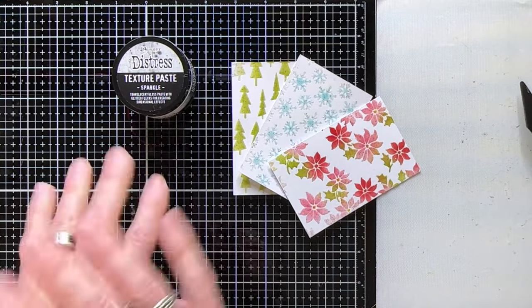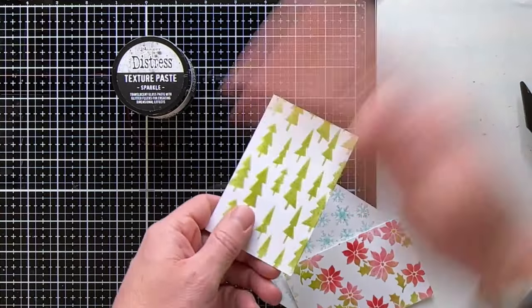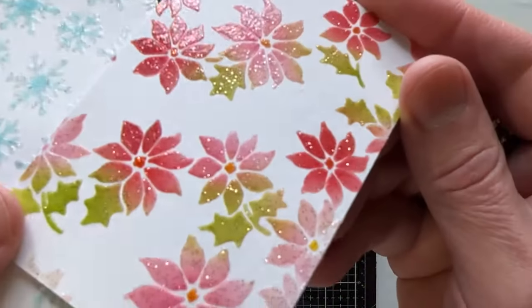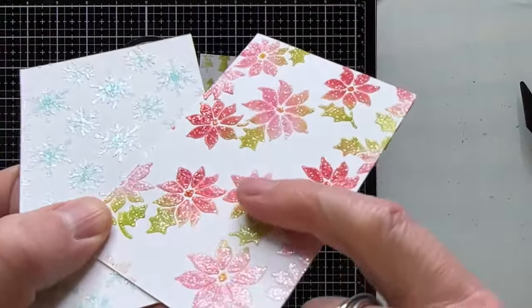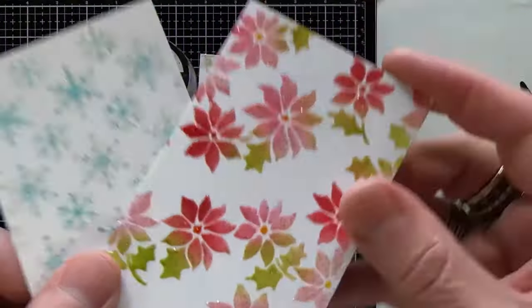That was the inspiration. Could you mix it? Like if you wanted all green trees, could you mix up a batch and just go through? Yes, we've already talked about how that could be done. But what I love about this is that we can create all of these beautiful blended backgrounds and then add sparkle.